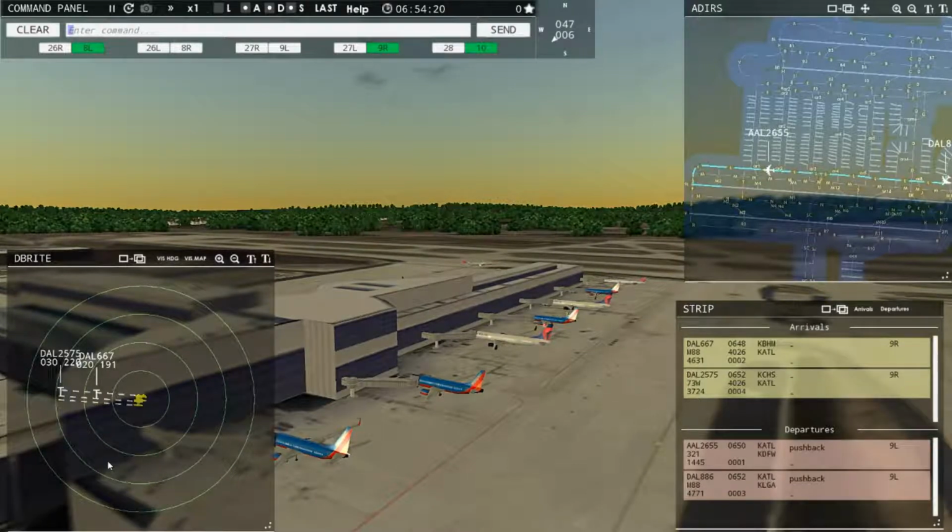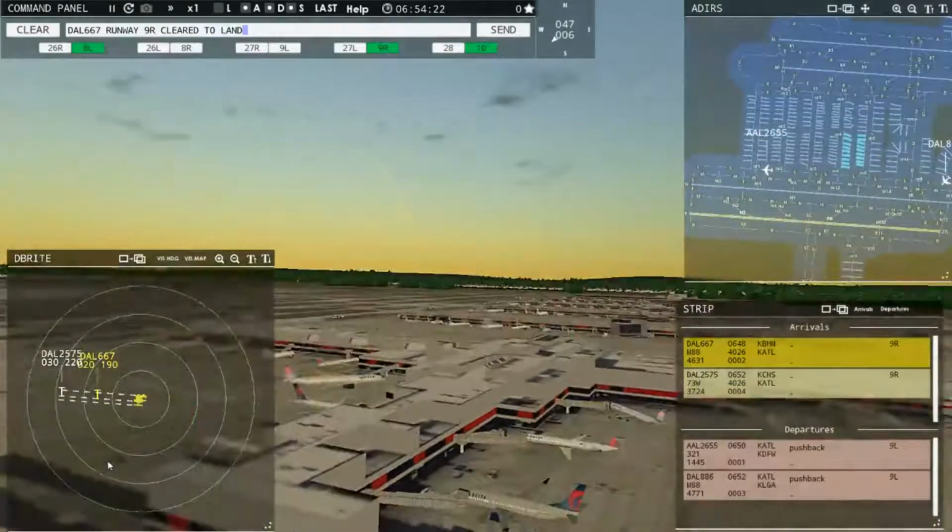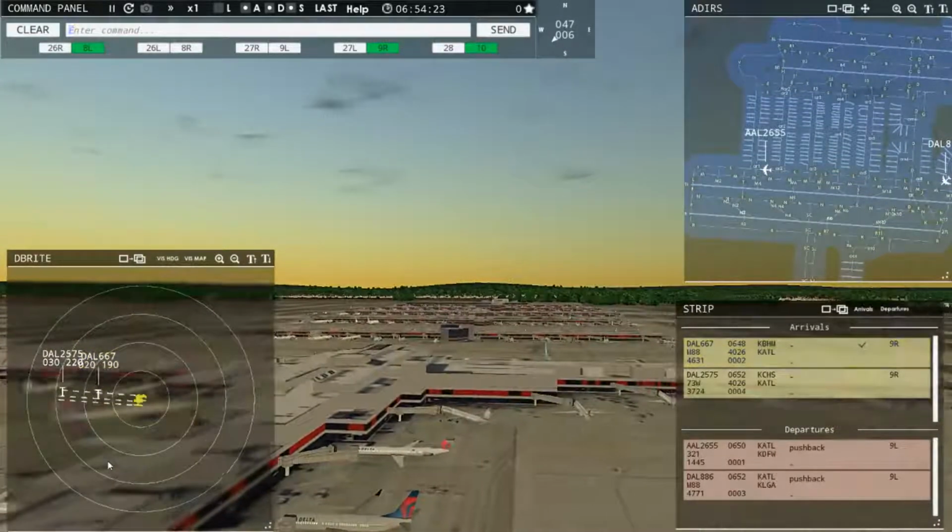Delta 667, runway 9 right, clear to land. Runway 9 right, cleared to land, Delta 667.